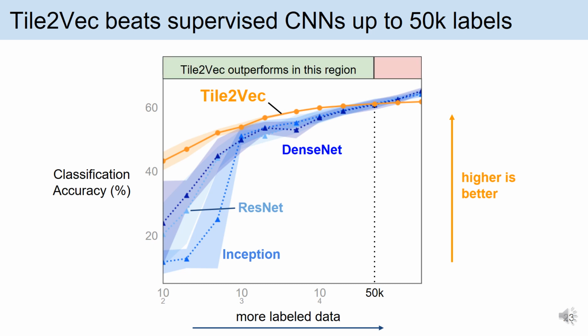On the other hand, if we look at the orange curve, which is the tile2vec approach, we see that the performance is already quite good, even in the small labeled data regime. And we need up to something like 50,000 labels for supervised models to catch up with the performance of tile2vec. And so tile2vec is a pretty useful representation learning technique that we've applied to this kind of problem, but also to a variety of other classification or regression problems based on satellite images. So if you have these kinds of problems, I encourage you to take a look and try our tile2vec approach.